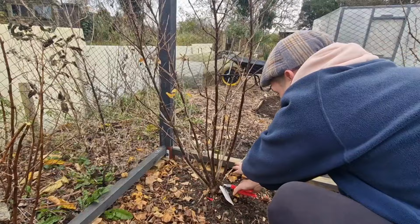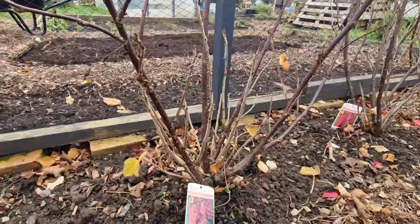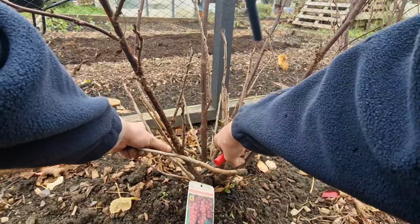So what we're going to do is remove some of the growth which is growing in the middle of the plant, and it's going to stop some of that air from circulating. You can see these all down at the bottom of the plant, and it's all new growth, so we want to get rid of that. And whilst we're getting rid of all that new growth, I am just going to reduce the height a little bit on these plants.